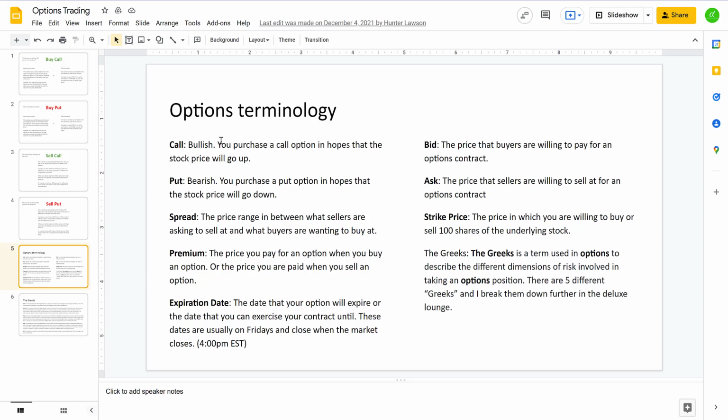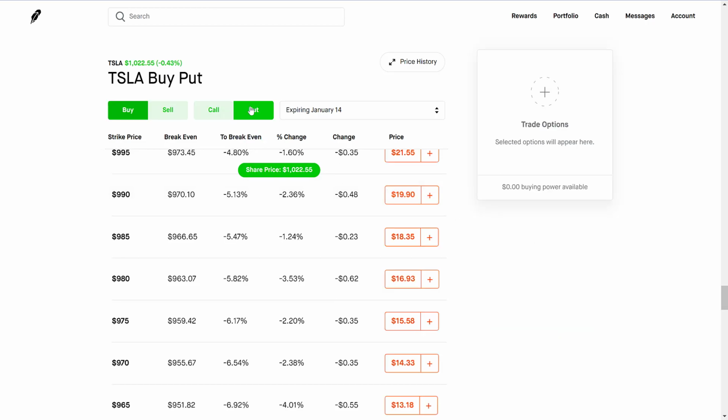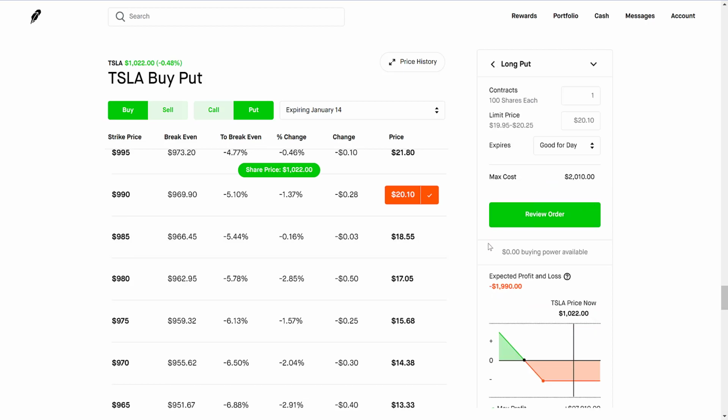So we have a call, which is bullish. We talked about that. A put, which is bearish, and we talked about that. The spread, that is the price that sellers are willing to sell at and buyers are wanting to buy at. So let's say buyers want to buy at $1, but sellers want to sell at $1.50. Your spread is going to be $0.50. Then you've got a premium, which is the price you pay. So that's like this thing right here. If you want to buy an option, if I hit buy put, I hit this price right here, that total cost is going to be the premium.